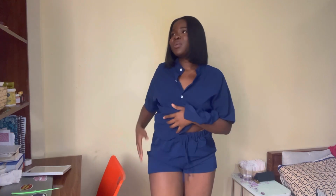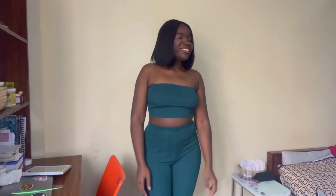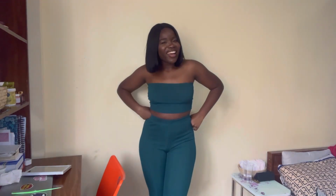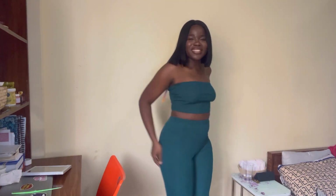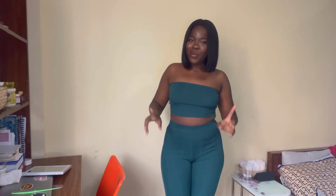The problem with two pieces is that sometimes the bottom will fit and the top will not, or the top will fit and the bottom will not. There's always a catch. You guys, when I say I'm obsessed, I'm obsessed because this is giving everything it was supposed to give and way more.